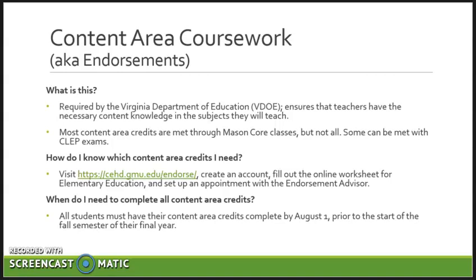I've mentioned content area coursework a few times. What is it? Basically, it's a requirement by the Virginia Department of Education to ensure that teachers have the necessary content knowledge in the subjects that they will teach. Most content area credit requirements are met through your Mason Core classes, but not all of them. So it's important to make sure that you're meeting with the endorsement advisor and that you understand all of the requirements you need.